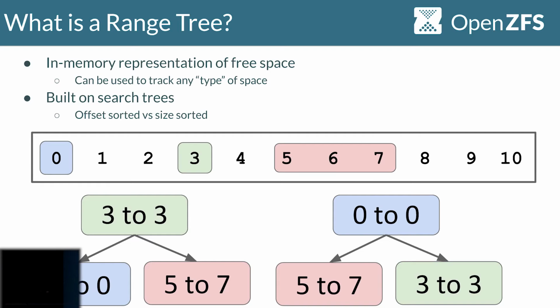So when it comes time to load a Metaslab into memory, the data structure we load it into is called a range tree. And a range tree, for the purposes of this talk, is an in-memory representation of the free space. It can represent any kind of space, but we're going to talk about free space range trees for this. And they're built on top of, until recently, binary search trees. And there's two trees as part of every range tree, actually. There's the offset sorted tree and the size sorted tree.